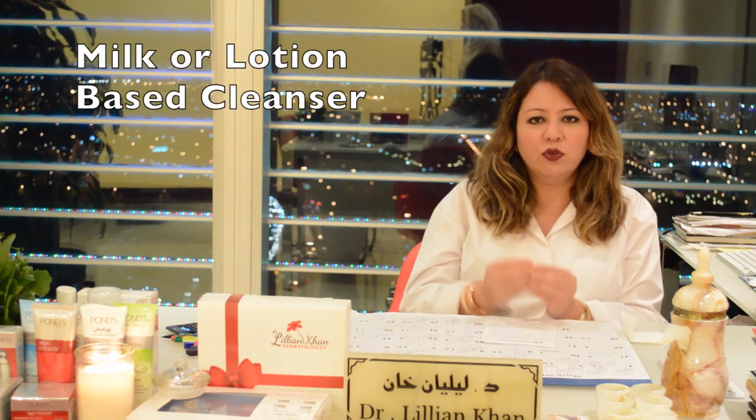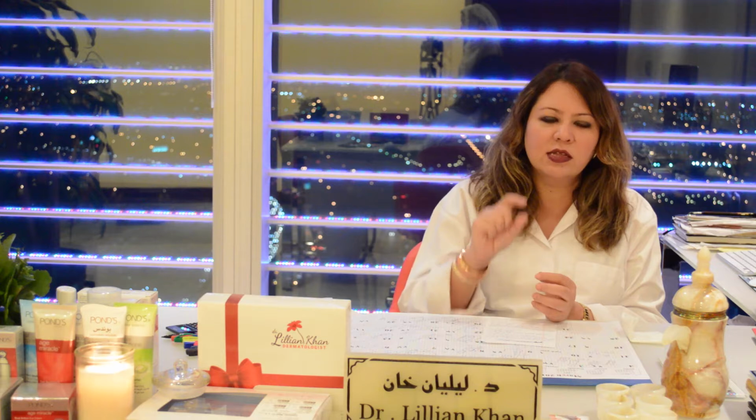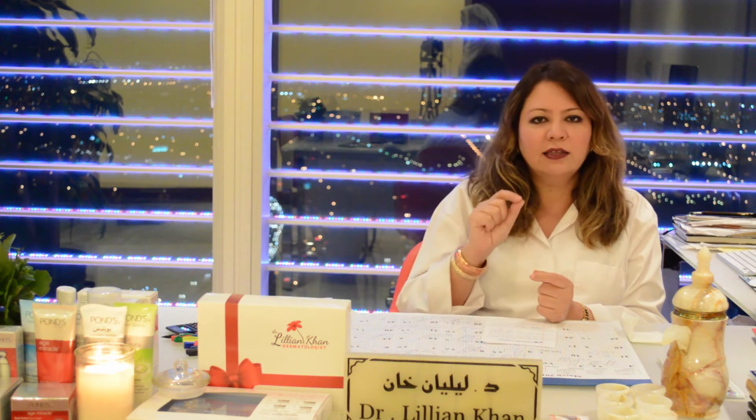Let's go through that. Usually you need to choose your products very carefully. Most of the products that you're going to use have a moisturizer, from your cleansers down to your day cream and your night cream. But how to choose it? So the first thing you need to do is choose your cleanser. If you're choosing the cleanser, dry skin people, always read the labels first, that it has to be for dry to very dry skin. And usually it's either a lotion or a milk cleanser. Stay away from gels and stay away from foams.